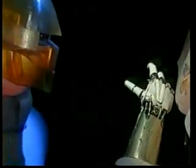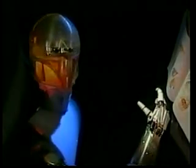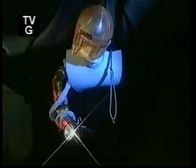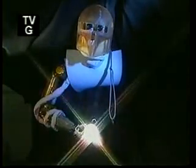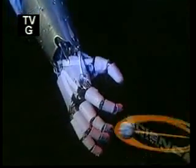The design of robots continues to evolve. Robots are getting smarter and better looking. It seems there's going to be no shortage of robots willing to work in outer space. This one, Robonaut, is exceptional.